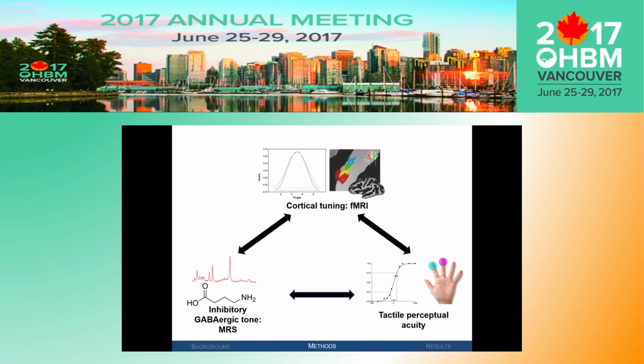So again, to draw you back to my favorite figure, what we're trying to do here is relate these neurochemical signals and cortical signals, so a signal of the selectivity that we see in those finger maps using the fMRI, through to the behavioral and perceptual domains.